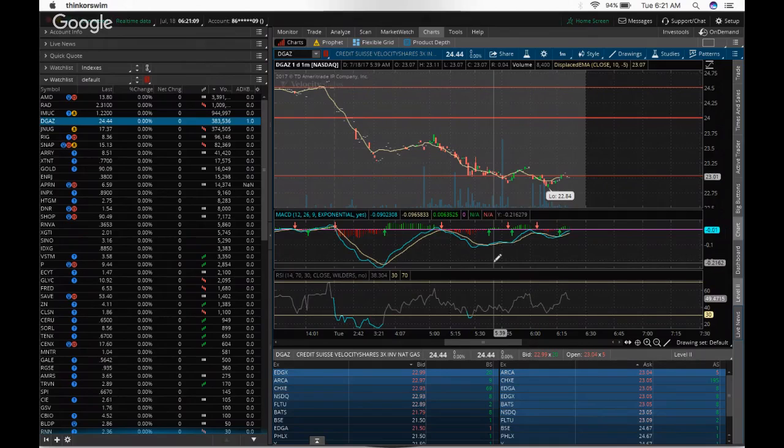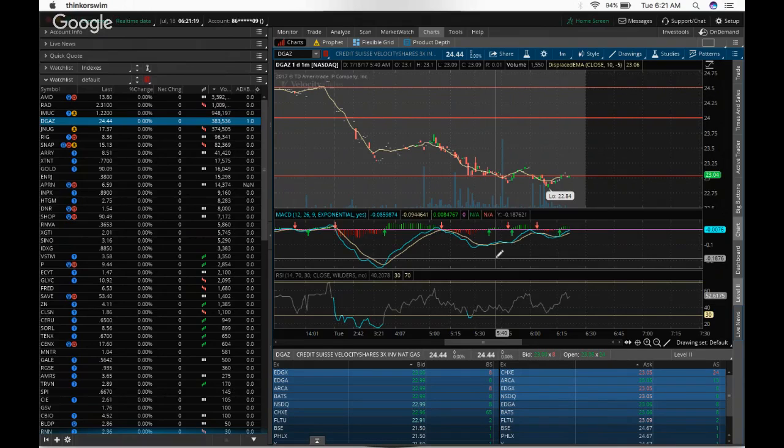Fidelity's like, try our new simple thing. I think they're trying to compete with Robinhood to make it more simple. Let's see. Okay. All right. Not too sure why it's not allowing me to execute on my trade.